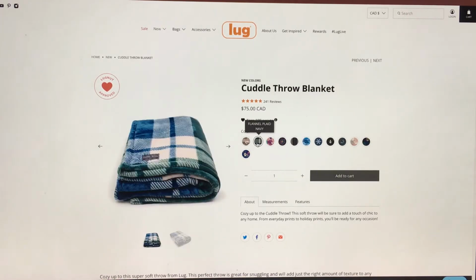For sure, this one's new. Flannel Plaid Navy, one of my absolute favorite prints and in my favorite colors. I'm so happy about this one. The only problem is I'm not spending $75 on it. This one has to, again, be a bonkers price for me to get it. I do have lots of blankets. I get them from other places. People have given them to me as gifts. So do I really need another blanket where I'm paying like $50 for it? No, but I do love it. So if the bonkers prices show up on this one day, I'll probably grab one. But until then, no way. Even at $50, I wouldn't spend that much money on it.